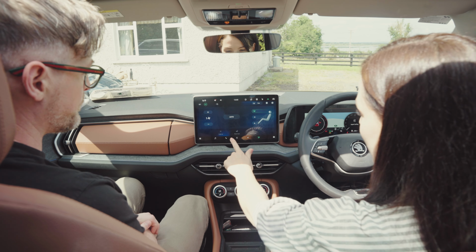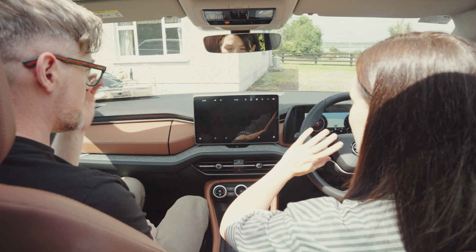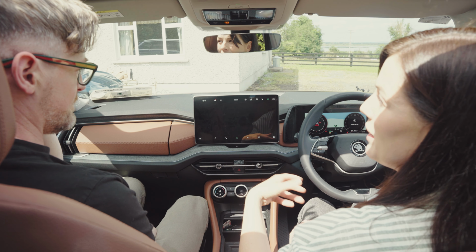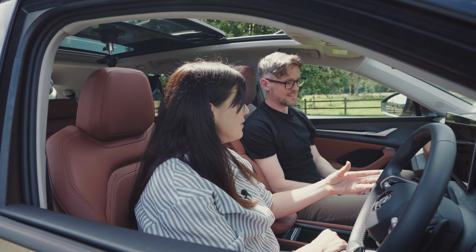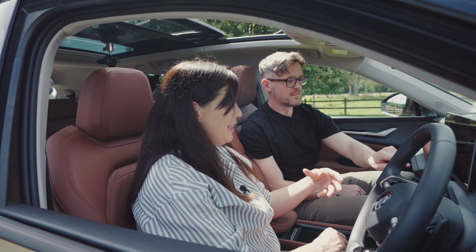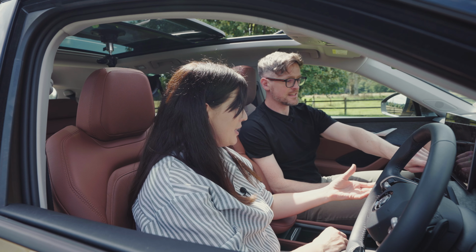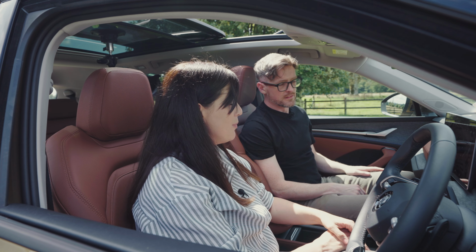Quick word on the infotainment. I have found it super easy to use. It's very non-glitchy. It's weird that that's a compliment now, but it works. It does what it says on the tin. The CarPlay is really good. It tends to re-link itself very easily when you get into the car, so there's none of that kind of repairing and stuff, which can sometimes be a bit of a pain.